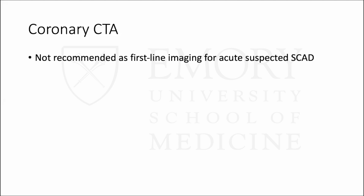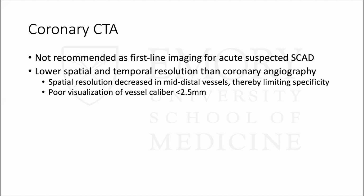So thinking about the role of coronary CTA, it's not recommended as first-line imaging for acute suspected SCAD, often owing to the lower spatial and temporal resolution compared to coronary angiography. We know that SCAD tends to occur in the mid to distal vessels, and the spatial resolution is further limited in these areas, which limits specificity, especially for visualization of smaller caliber arteries as we get more distal. There's poor visualization in vessels less than 2.5 millimeters.